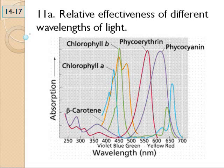Red. There's phycoerythrin, going across. Actually, it's kind of yellowish. And over here on this side, certain times it's going to look blue. It's always going to absorb light in the green-yellow spectrum. While this thing is kicking off, he's absorbing it.